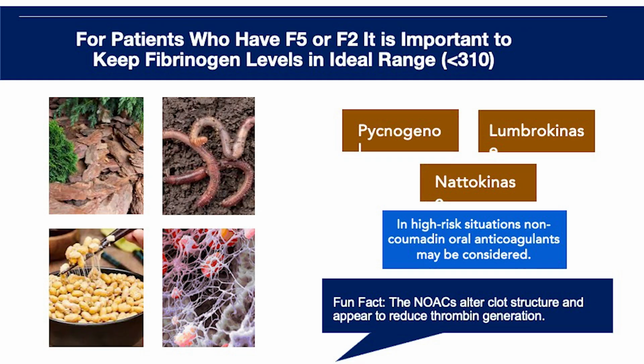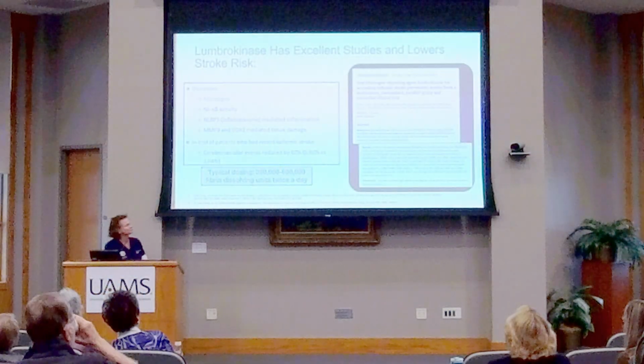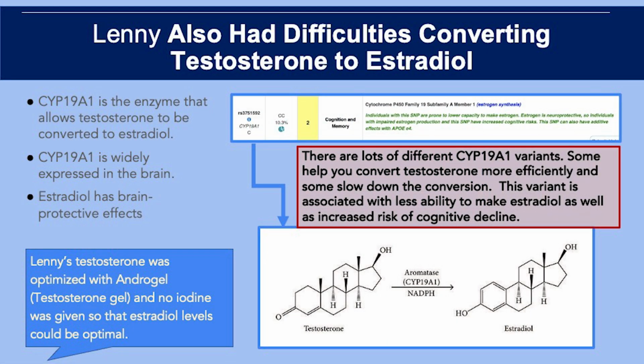So we used something natural to help thin his blood instead of using a medicine because he wasn't in the high-risk category. These are the 2 things that we used, pycnogenol and lumbrokinase. Here's the information supporting that, evidence-based medicine. So we didn't have to jump right into medications for him. This is the other one that we used. It's from white pine bark. It's really interesting.